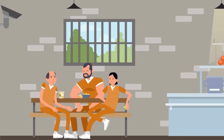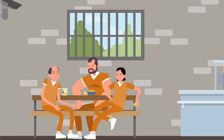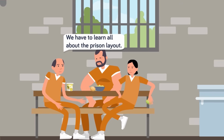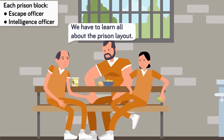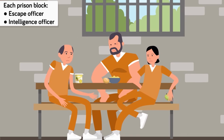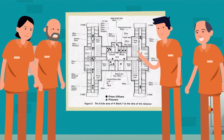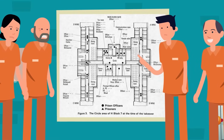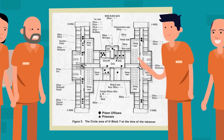Still seeking to escape from prison in 1983, Marley recruited IRA members Bobby Story, Jerry Kelly, and Brendan McFarlane. The men organized themselves like a military unit with Marley in command. Each prison block would have an escape officer in charge of his block's men, and each block also had an intelligence officer assigned to it, whose job was to learn as much about the prison layout and the guards as possible. Exactly like a military operation, information on the overall escape plan was at all times highly compartmentalized. Only those with a need to know were ever told the full details of the plan.